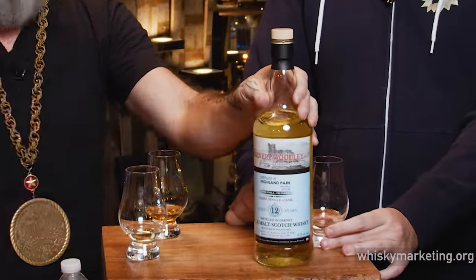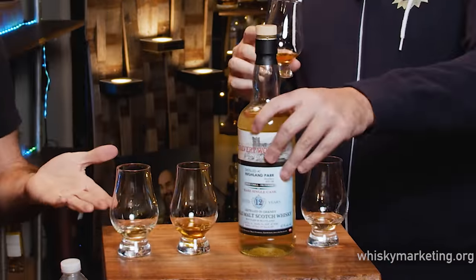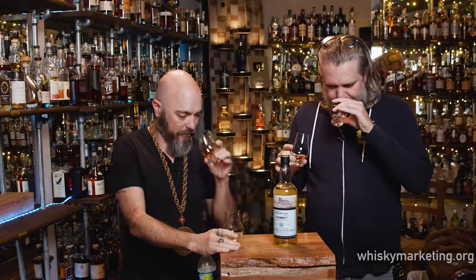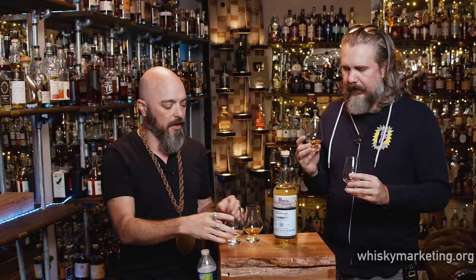We really don't need both of these up here because just from our glasses alone, you can tell which one we're drinking and talking about. What's the age difference? They're the same. They're both 12. Was there a finishing on the Highland Park? No, it's just whatever they used to barrel the Highland 12. There's a classic release. There's more of a sweet vanilla cream on the Highland Park. This is a single cask.